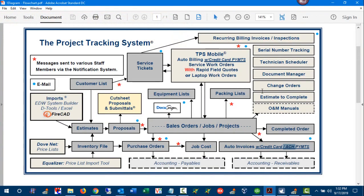Okay. Thank you very much. I'm happy to be showing you our newest addition, auto billing with credit card payments. And then later on, we're going to have auto billing of regular invoices with Click to Pay.